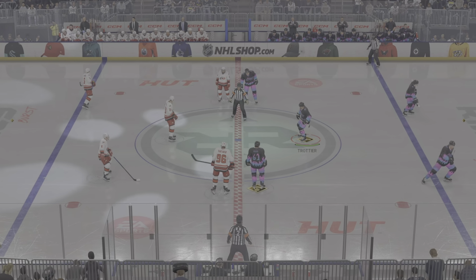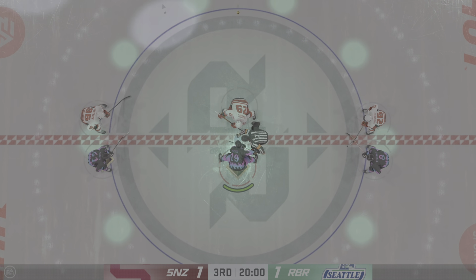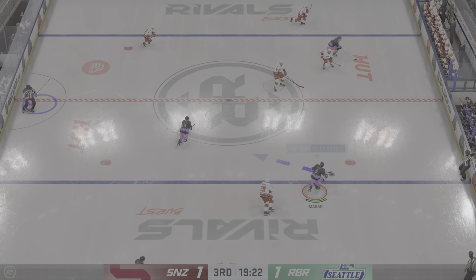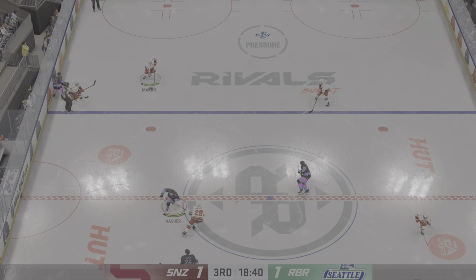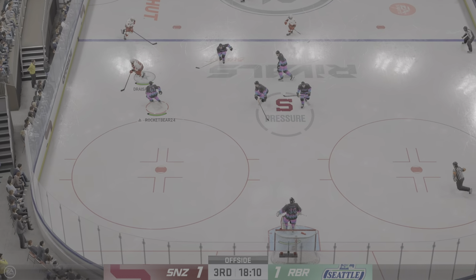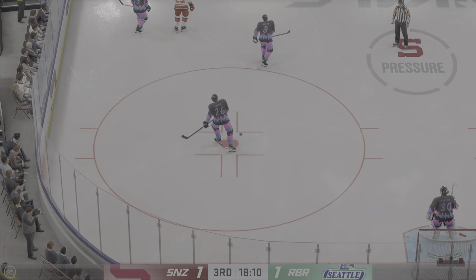And we are just moments away from the start of the third period. We are underway here in the third, and this could come down to next goal wins. Good heads-up defensive play as he extends the stick. Moves it quickly over to Draisaitl. And we'll get a face-off after the offside call.